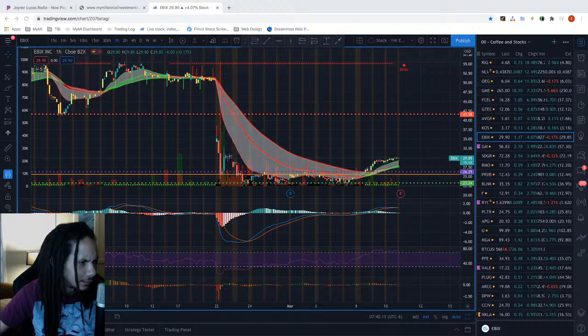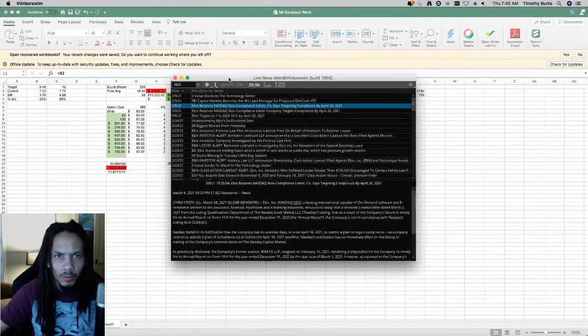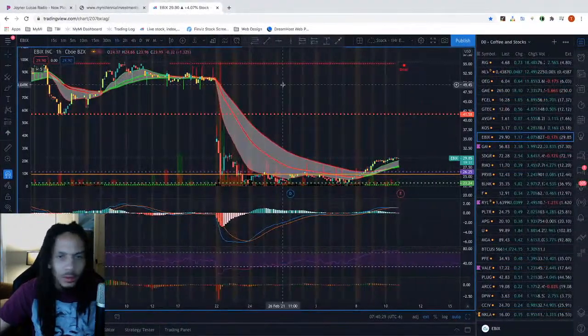So I'm looking, I don't see anything. Receives NASDAQ non-compliance, says targeting compliance by April 2021. Interesting. I'm going to read into that a little bit later.